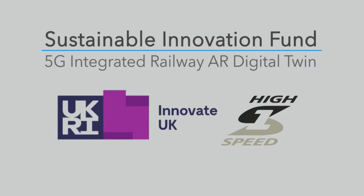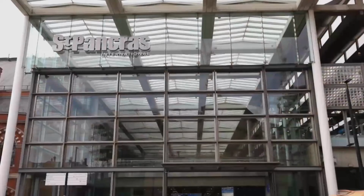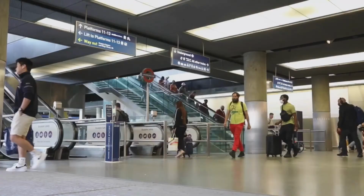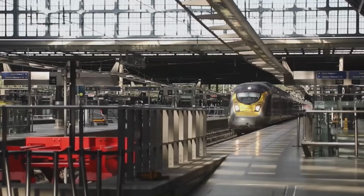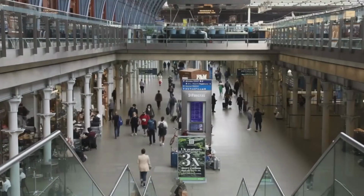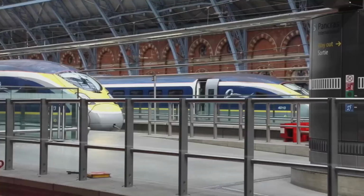HS1 is all about customers and customer service. And what a digital twin allows us to do is to be able to monitor our assets. And that allows us to ensure that our customer service is exemplary, giving our customers a hassle-free journey, having assets available like lifts and escalators, but also reliable train service, means customers can have a good experience and be confident that when they travel on our network, it will be reliable and it will be safe.